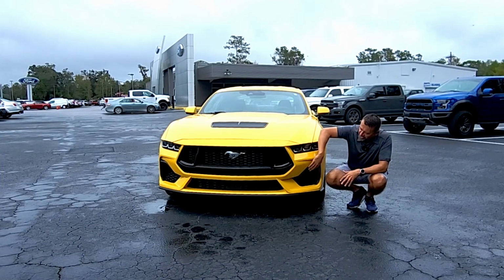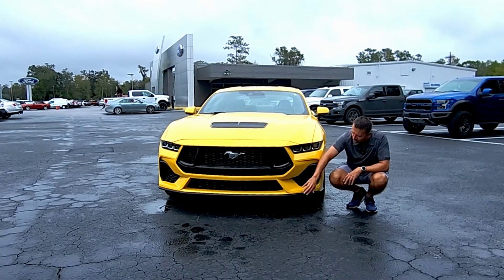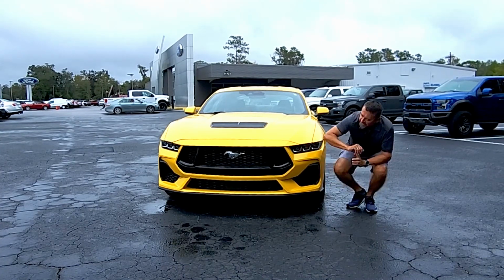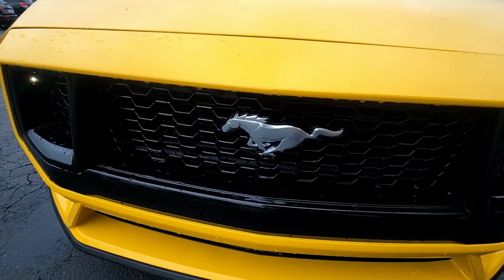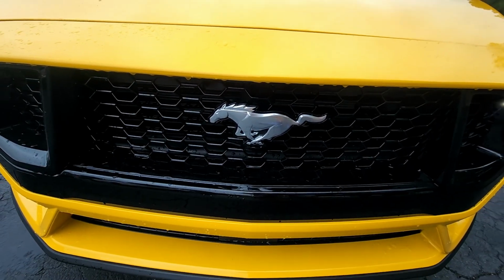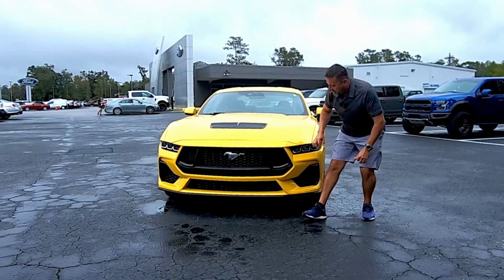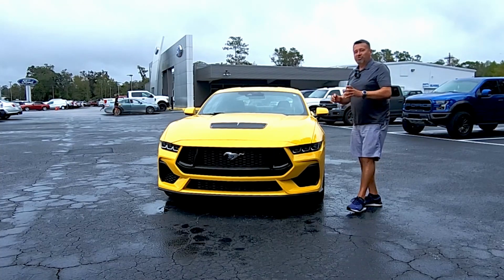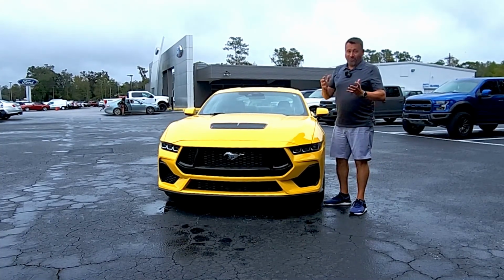It has this texture and the trim piece that continues also at the very bottom of the front bumper. Now if you look at the grille, this is all piano black. Kind of works very well with this yellow color. You have the pony right here, and you also have 2 additional lights on the side, kind of further illuminated. Now what's changed also is the V8, the 5.0 V8 is more powerful right now.